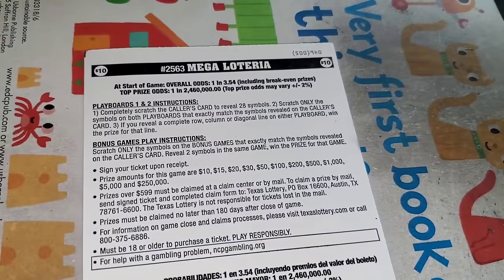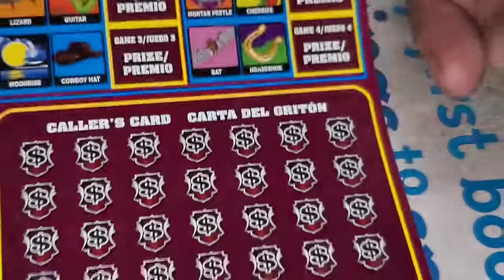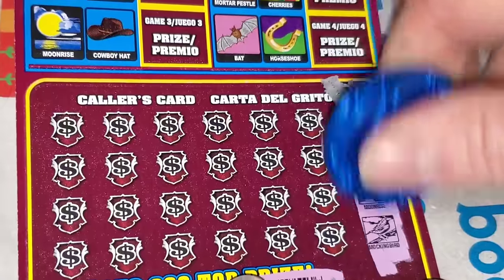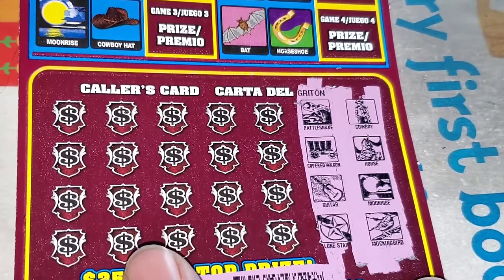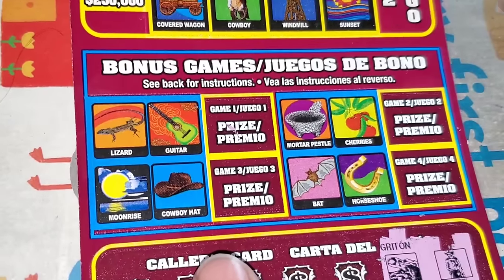Here we go, 1 in 3.54. Playing some bingo. Let's see how she be. We got a win. Ooh, come back here. Cowboy Horse, Moonrise Mockingbird. Squeaky Brakes. Lone Star Guitar, Covered Wagon, Snake.